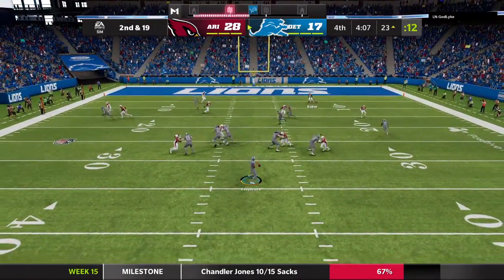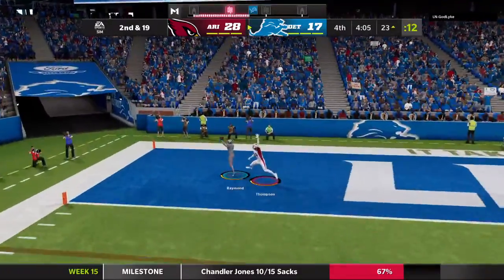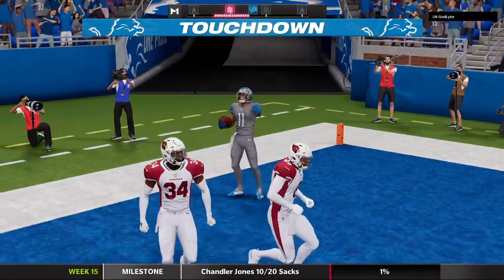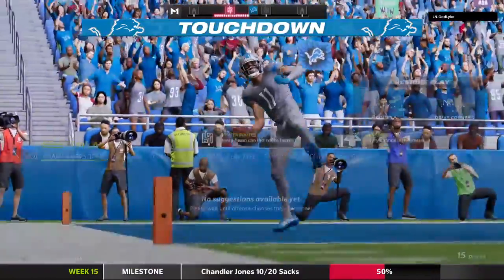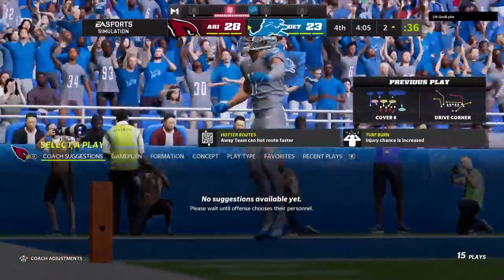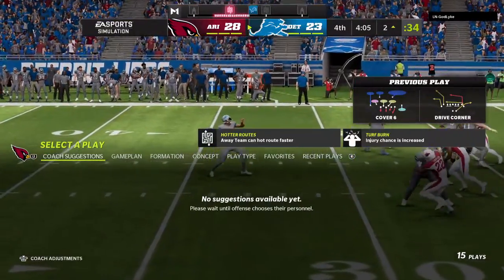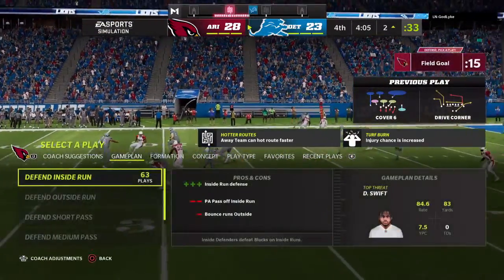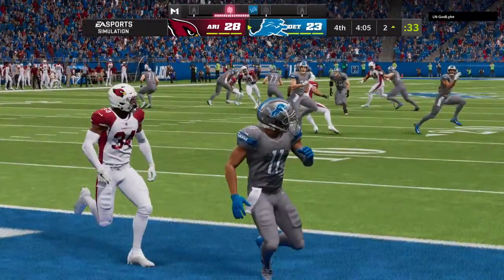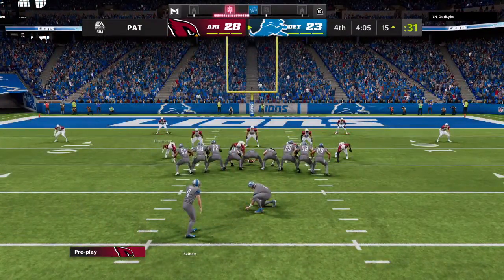Kaepernick going to throw. He's got his man. It's caught for a Lion touchdown. Khalif Raymond, his 3rd touchdown now on the year. And the Lions have made it a one-score game again here in the 4th. So how about that for an answer? They get the touchdown there, and it's back to a one-score game here in the 4th.